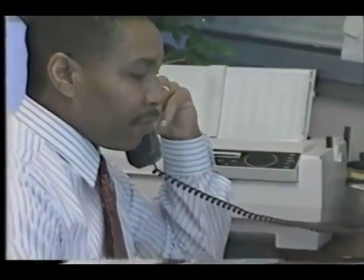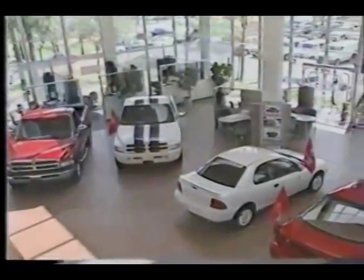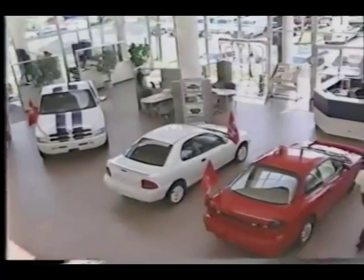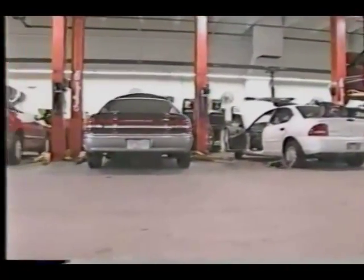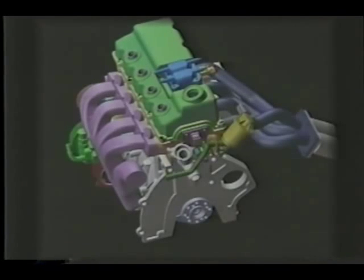CATIA technology also extends into the dealership. By linking CATIA to the TOPS vehicle ordering system, dealerships have access to current pricing and ordering information on a real-time basis. CATIA may also be used to create service publications, or even an interactive 3D database that could be accessed by dealership technicians directly from the service bay.